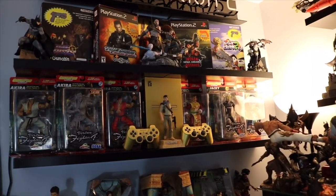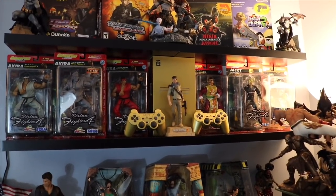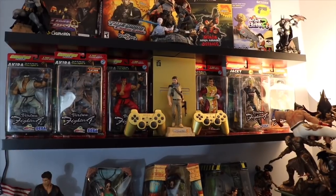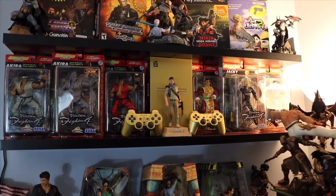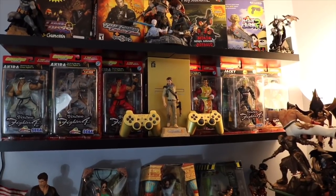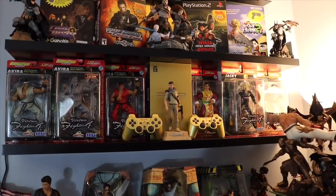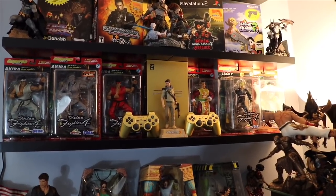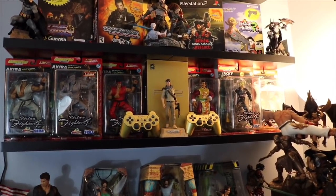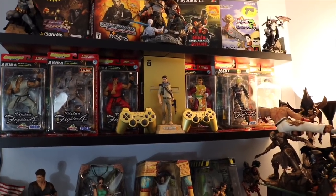And then below on the shelf right underneath, we have these GamePro figures, and these are Virtua Fighter 4. It says Sega in the corner, so we have Akira and his different outfits. We have Lao and Jackie, and then of course we have this Gundam version of the PS2, and we have Nathan Drake standing in front, the Uncharted 3.